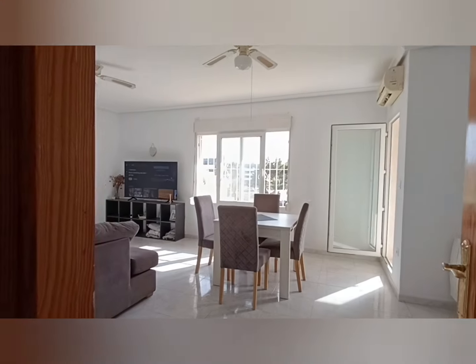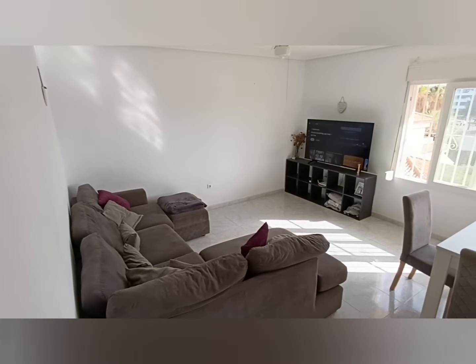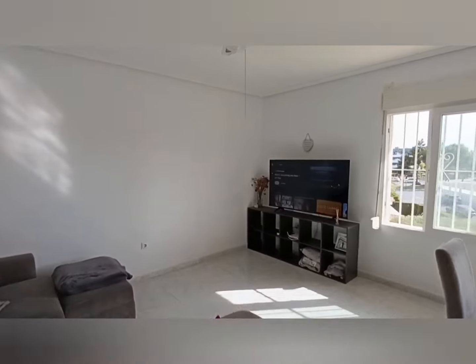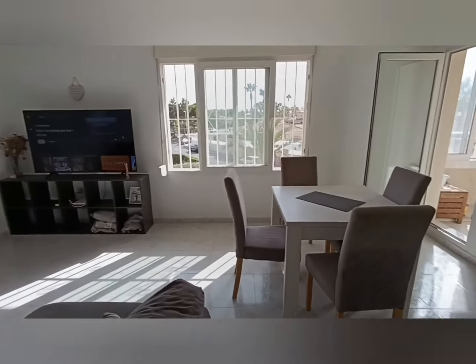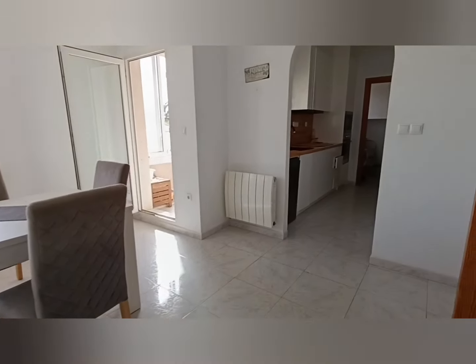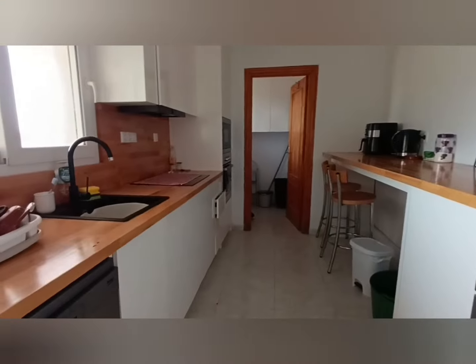So look, imagine I come in through the front door. So the front door's here. Come in, I've got the hallway here. We come through the door into the living room. And that's not a small sofa, that's a really big sofa. Got TV, so we've got a seating area, TV area here. Dining table, chairs. And then through here, kitchen.